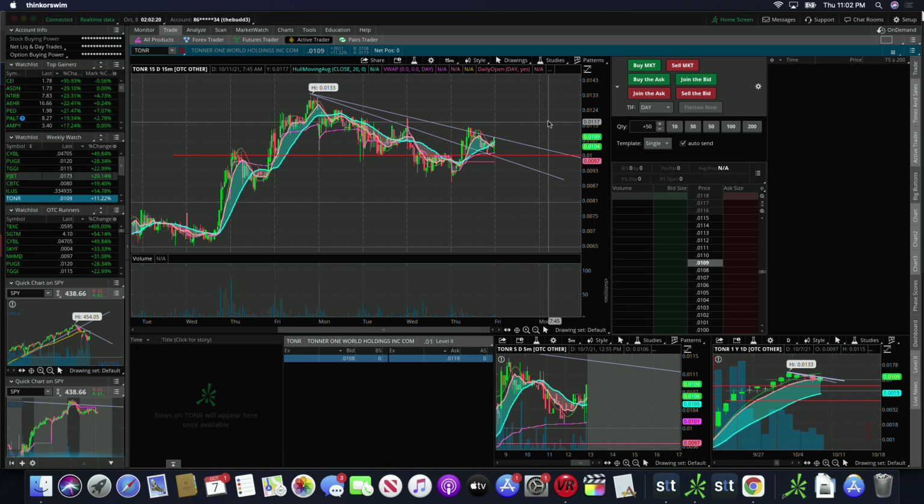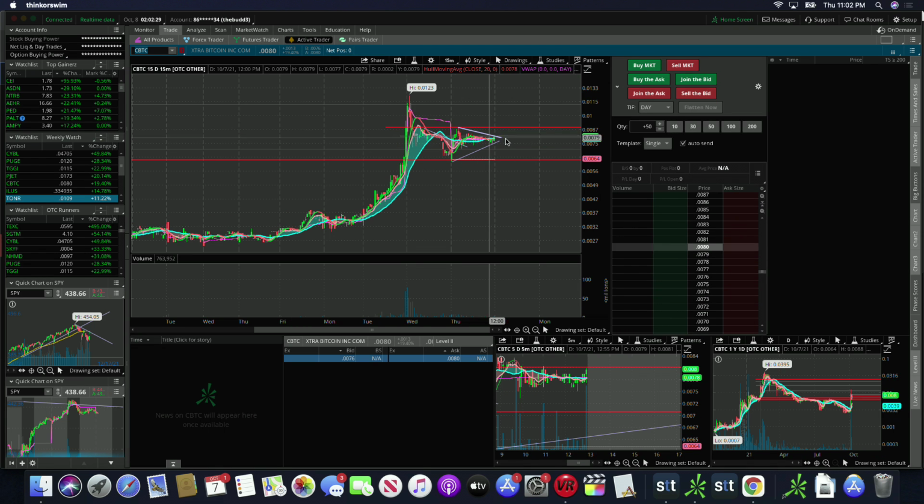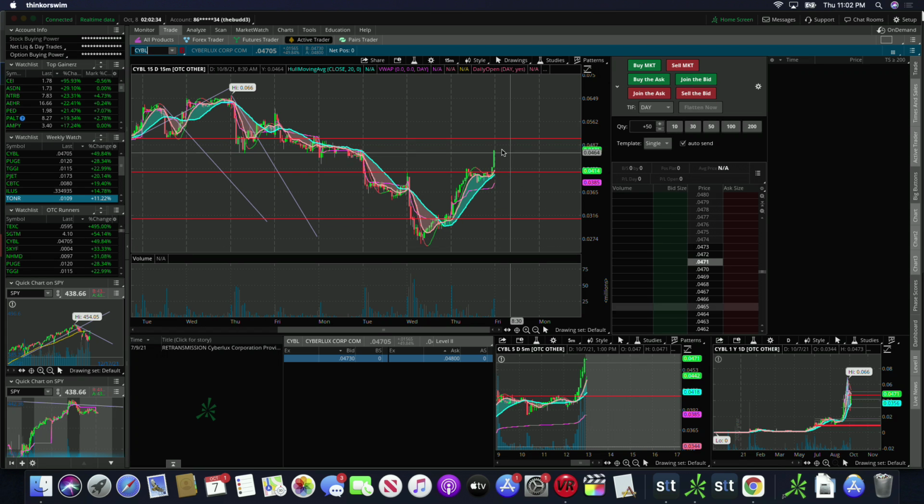So there's toner. Again, top plays are definitely CBTC and CYBL. CBTC for this move and CYBL for a day 2 continuation. But I don't like how extended we are, so this could be a midday. I would love to see a midday like this, right? It's like 8:30, and then you're buying here at 4.1, and then you're selling at the end of the day here at 4.6. I don't know, maybe.